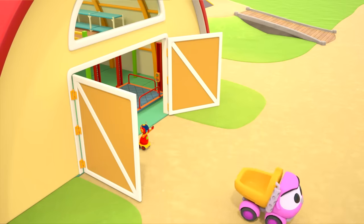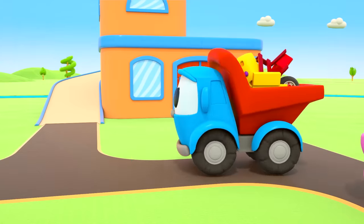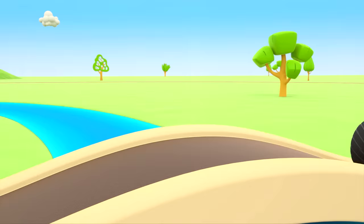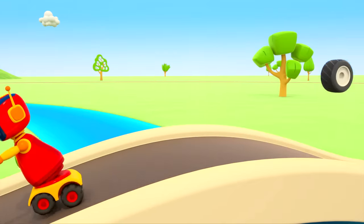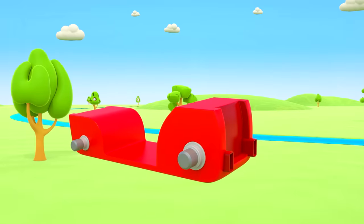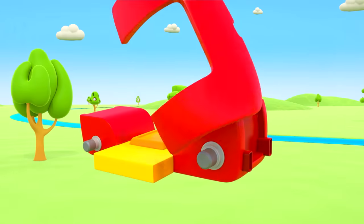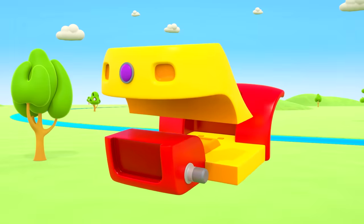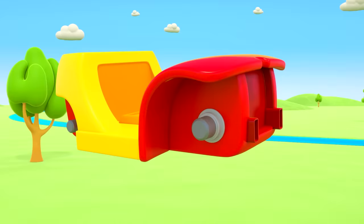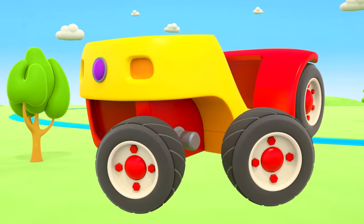Leo and Leia are going to get parts for a forklift truck. The forklift truck is big. They brought lots of parts. Even the robot is helping. Let's start putting it together. The red chassis, the battery pack. Our forklift truck will run on electricity. Red fenders for the front wheels. At the back, a yellow bumper with a socket for charging the battery. The robot has brought the front wheels. These are the two back wheels.